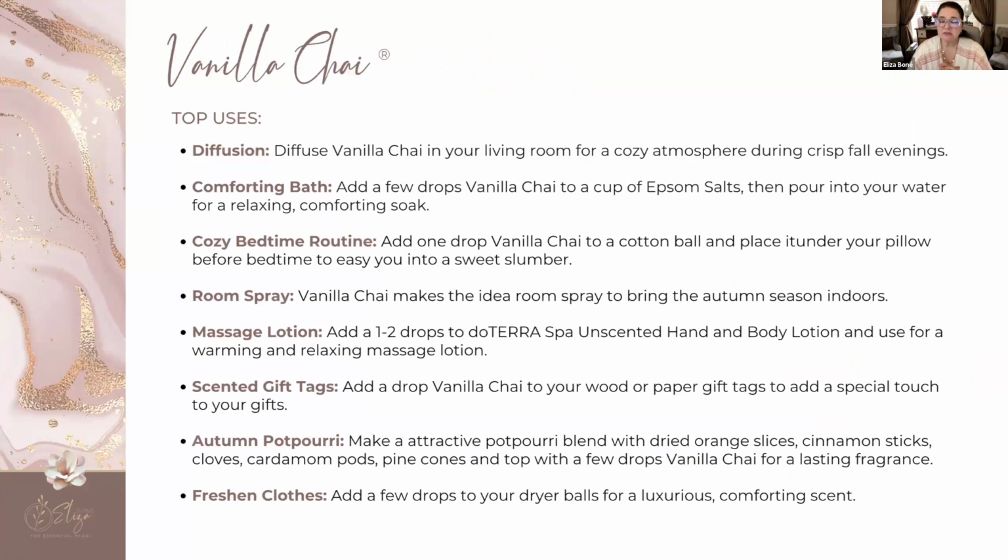So wanted to set the tone for this incredible oil. Let's look at some of the different ways that you can use it. Definitely diffuse it, ready to go. Just add a few drops to your diffuser so that you can have that cozy atmosphere during the crisp fall evenings. And in a comforting bath, add a few drops of Vanilla Chai to a cup of Epsom salts. And then you pour that into your warm water for a comforting soak.